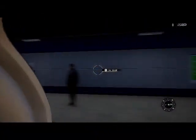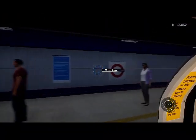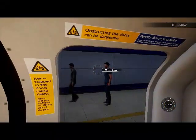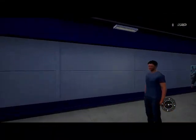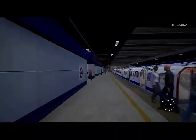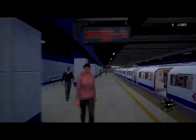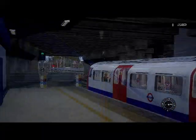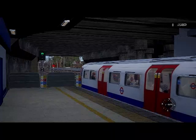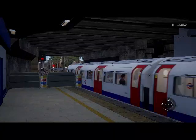We have now arrived at Wembley Central, in close proximity to the nearby Wembley Stadium and Arena. The platform was built to ease the congestion of some England fans, or even some football fans, for the cup finals at the nearby Wembley Stadium.